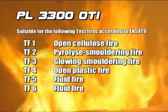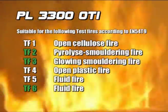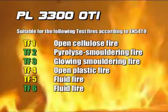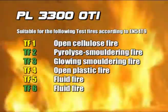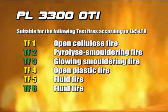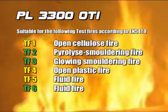The multi-criteria detector reacts optimally in smoldering fires and in fires that are characterized by a fast temperature rise in the formation phase. In this connection, an even higher detection speed is achieved. This is also documented by the test fires according to EN 54 Part 9.